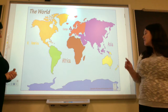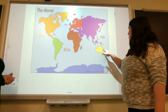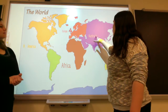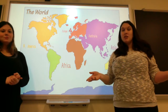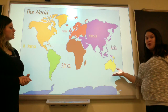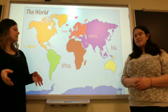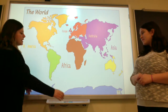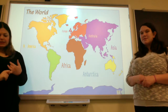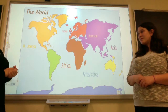2 left. I think Australia is this one over here. Let's see if I'm right. I am right. Australia is interesting because not only is it the largest island in the world, it's also a country. And next, and the last, but not the least, is Antarctica. Antarctica is over here. And Antarctica is the windiest, emptiest, coldest, and driest of the continents.